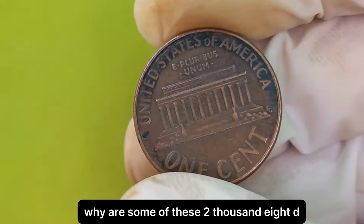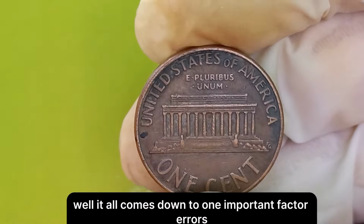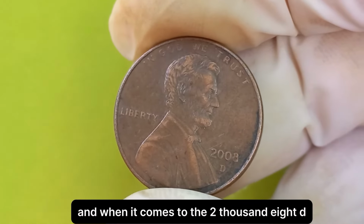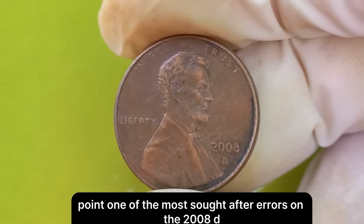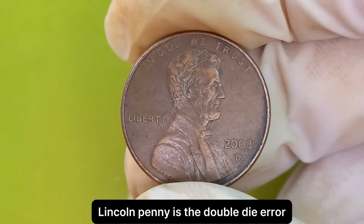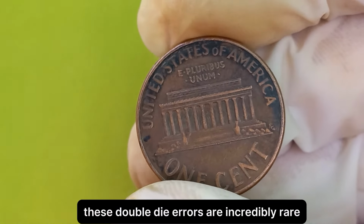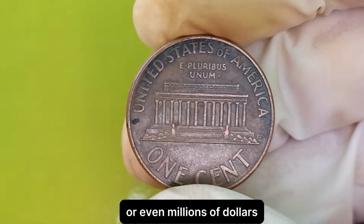So, why are some of these 2008 Lincoln pennies worth so much money? Well, it all comes down to one important factor: errors. In the world of coin collecting, errors are like gold. And when it comes to the 2008 Lincoln penny, there are a few key errors that can dramatically increase its value. One of the most sought-after errors is the double die error. This occurs when the coin is struck by the dies twice, creating a slightly blurry or doubled image on the coin. These double die errors are incredibly rare and can fetch prices in the thousands or even millions of dollars.